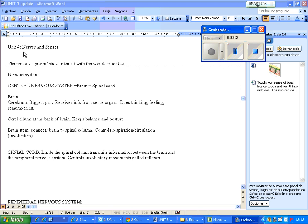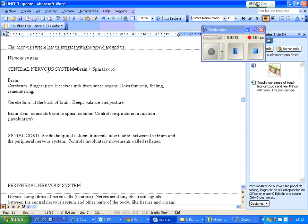Unit 4, Nerves and Senses. The nervous system lets us interact with the world around us. The nervous system is made up of the central nervous system and the peripheral nervous system. Let's talk about the central nervous system. The central nervous system is the brain and the spinal cord.